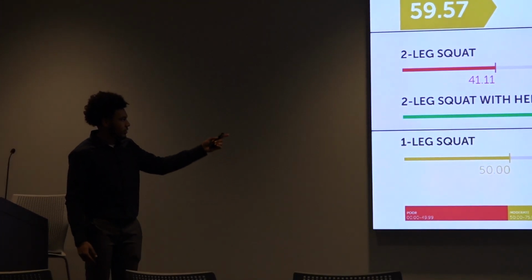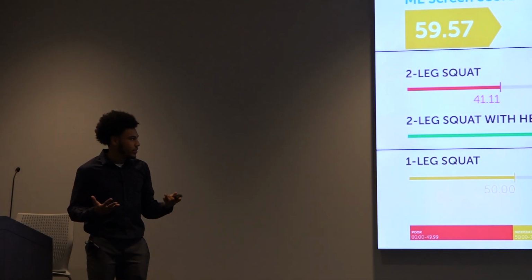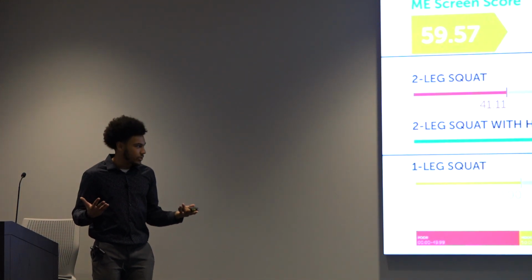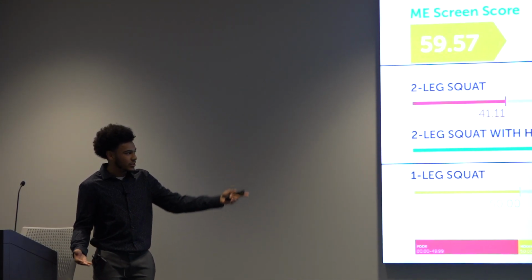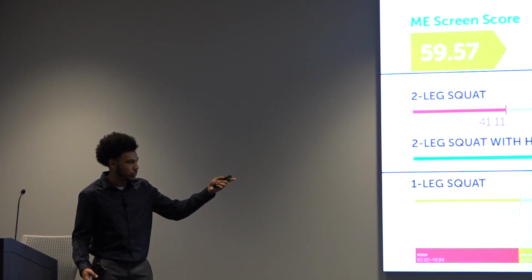And as you can see, it has certain exercises, and it shows the poorest one. So for this particular patient, they performed pretty poor in the 2-legged squat. But with the 2-legged squat with the heel lift, which is adjusted to make it easier, they did really good. And then for the 1-legged squat, they did pretty moderate. And then it shows your body in anatomical position, and it shows all the joints and specific ratings for each joint in your body.